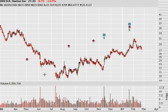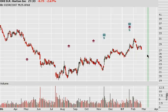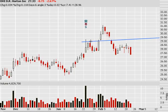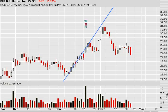Another bearish trade would be in the home builder sector. Take a look at D.R. Horton. And what I'm seeing here, and you're going to see this a little bit on a lot of the home builders, is that they're starting to reverse a little bit.